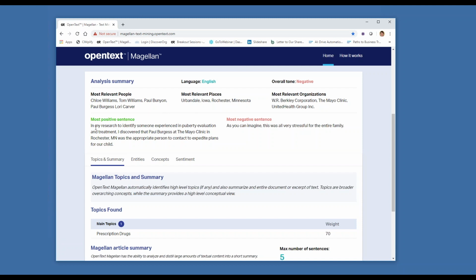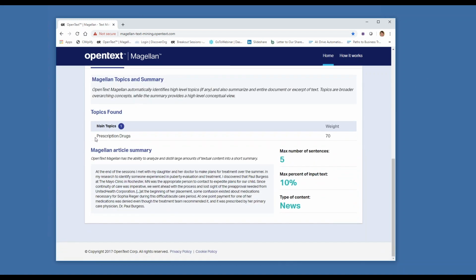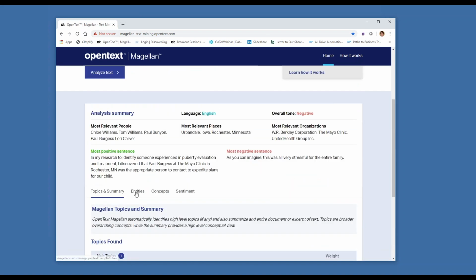You can see where I identify down to the sentence level, most positive and negative sentence, and how within, at least out of the box, this had to do with a prescription drug problem. That was the highest weighted definition there. Finally, I can see where within my example, I want to have it create a 5-sentence summary or up to 10% of what was inputted. So that was created automatically as well for me.